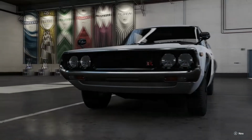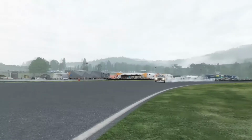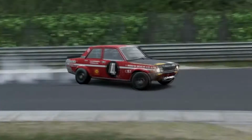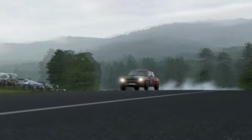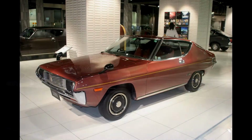And sure, it may have only had a little 1.4-liter inline-4, but the thing weighed just 2,200 pounds. And it had the same driveline as a Datsun 510. And the Datsun 510 was pretty darn good. Although the independent rear suspension was replaced with leaf springs, but it's still a pretty good budget sports car. Not bad, Nissan, not bad for the first time in a decade.